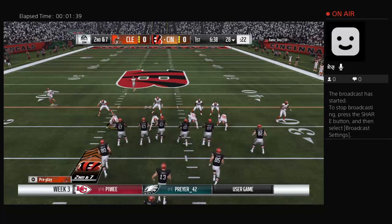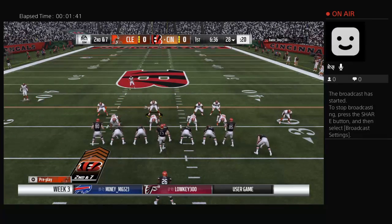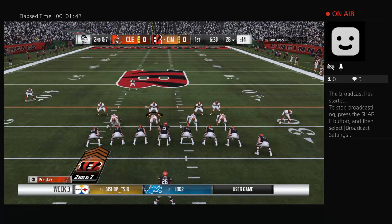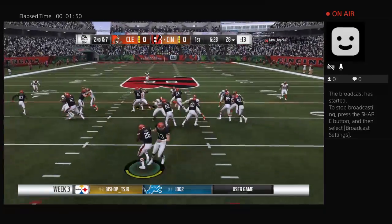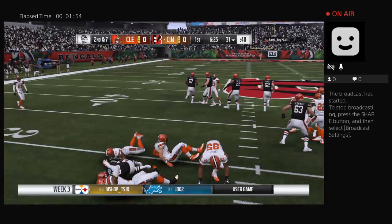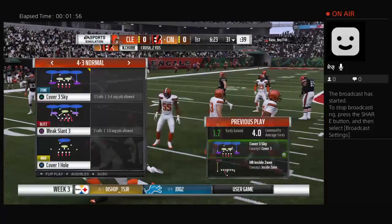Hurry up, here we go. Blue 90. Blue 90. A first carry now for Nick Chubb. He works his way forward for a couple up past the 30.